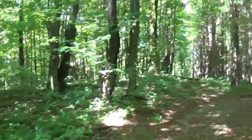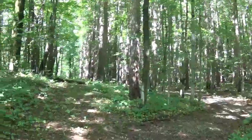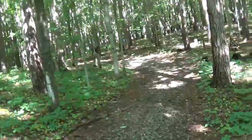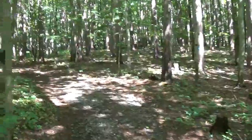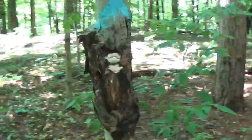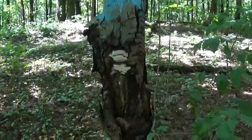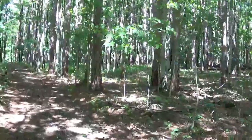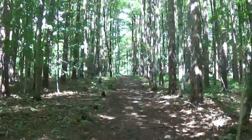Again, the posted property. See, now for some reason we diverge over to here. The trail obviously used to go straight, but well, we're gonna go this way now. And this scary tree coming up, the one that's half rotten. That's what fungus is doing to them. Yum yum. It's half alive, still alive, kind of. Sort of. Yeah, it's not a bad hike. It's decent.